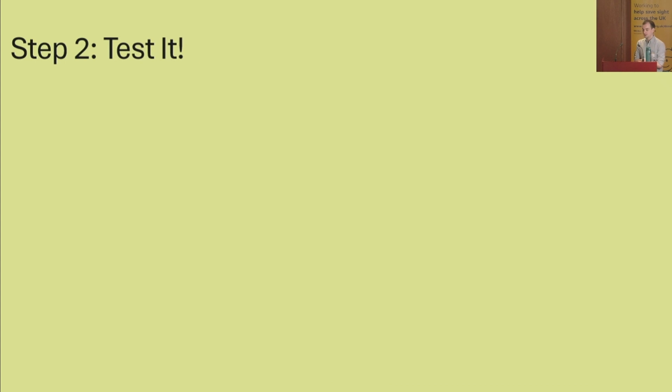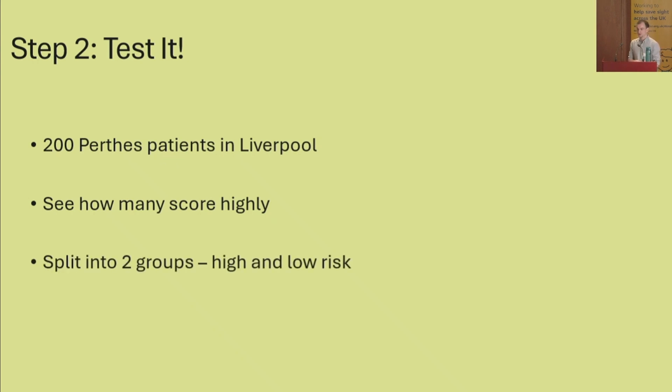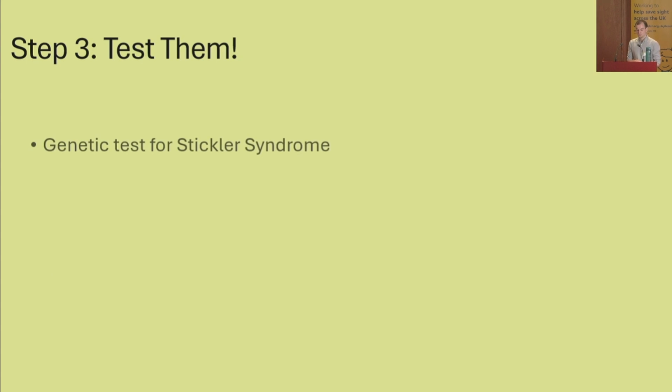But with that screening tool, we can take it and apply it. We've got a team in Liverpool who are doing a separate trial at the moment of surgery versus non-surgery treatment of Perthes disease. We can give that screening tool to that population and see if people come back as high risk. Do we have a lot of patients who look like they could potentially have Stickler syndrome underlying?